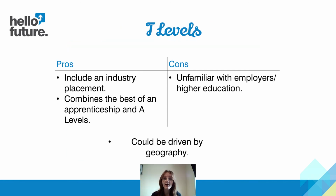So the final pathway we're going to look at is T-levels. And this is a brand new qualification for you guys. So you may never have heard of it before this session, which is absolutely fine because they're so new. So these are going to be equivalent to 3 A-levels. So 1 T-level will equal 3 A-levels.